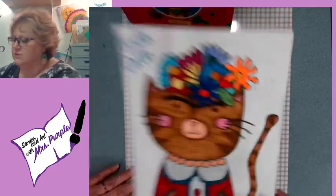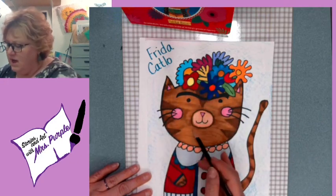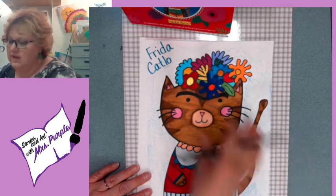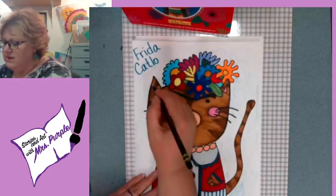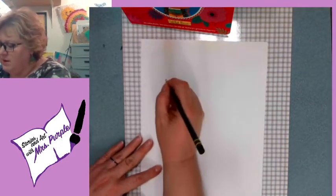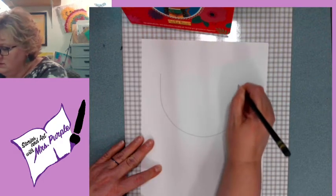So the first thing we're going to do is start with her head. I've got her head kind of in the middle of the page, maybe a little bit higher than middle, so that I can have room at the top for all of her flowers and still have a cute little body down there for her. So I'm going to start with the letter U. See how that goes like this? It's the letter U. So we're going to draw a big U on our paper, like this.